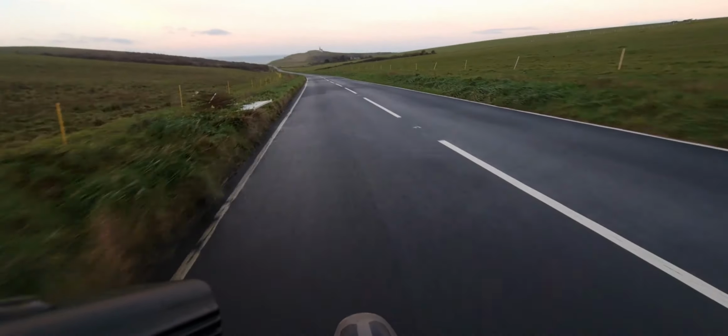So now from Berlin Gap we're going to start to slowly climb. It's not a big climb here, all the way up to the South Coast Road, and then at the end of the road we're going to do a left and take on Eastbourne Hill.